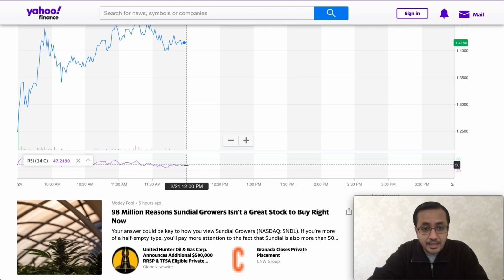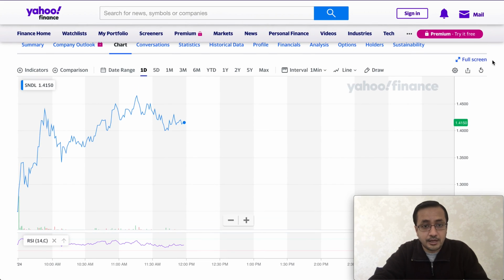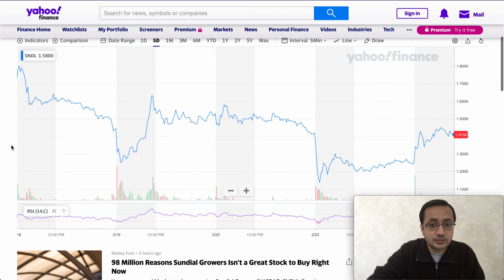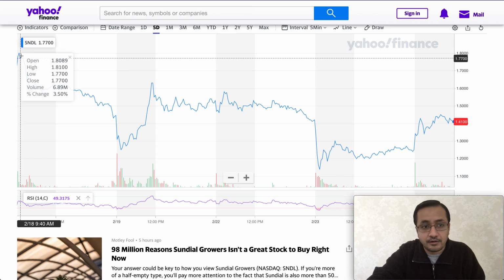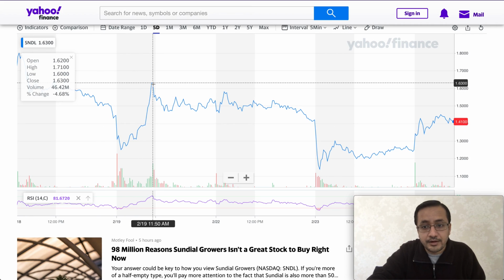The stock may run up a little bit more in today's trading session based on the volume and how the volume keeps up during the rest of the trading session. Now looking at the 5-day chart, which is where we can see some sort of the range in terms of the price point, the stock was pretty high right here, $1.80, and then it made a low of $1.63.